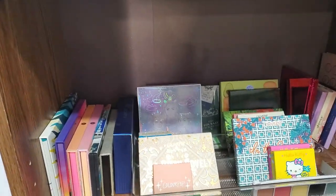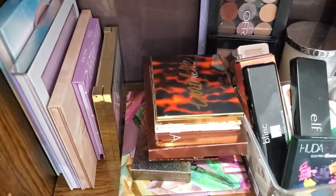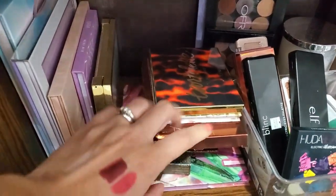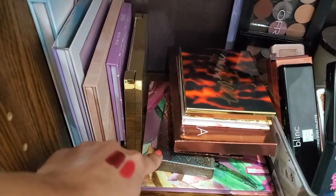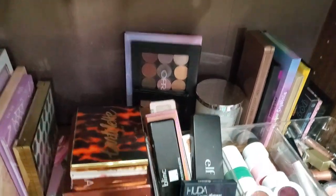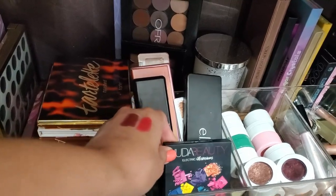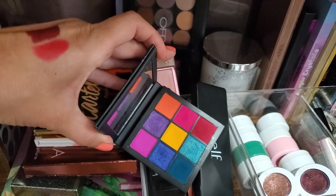Heading over to palettes, there are just so many that I want to pull, especially these ones that I chatted about in my Project 100 uses, especially Wild West, but I think I'm going to wait until later in August to pull this and still focus on some more summery shades. This has been calling to me, the Huda Beauty Electric Obsessions.